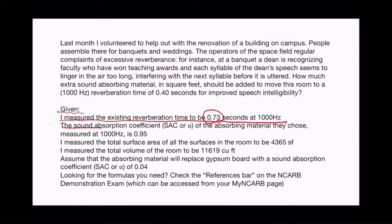The sound absorption coefficient of the absorbing material they chose, measured at 1000 hertz, is 0.95. I measured the total surface area of the surfaces in the room to be 4365 square feet. I measured the total volume of the room to be 11,619 cubic feet.